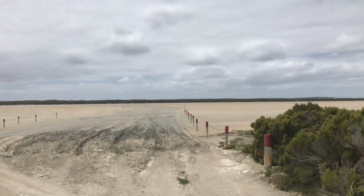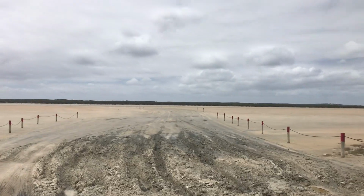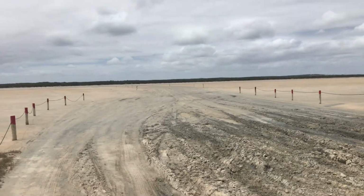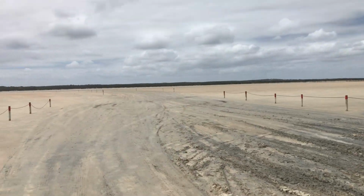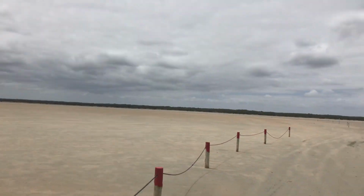Probably gonna expect me to run across that now. I thought I'd just have a nice gentle splash. Anyway, if I get my feet wet, I guess that'll be the high point of the video. Or if I get bogged in this quagmire, so I gotta get across to the other side or something. Off we go.